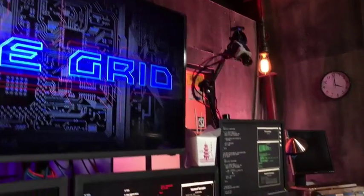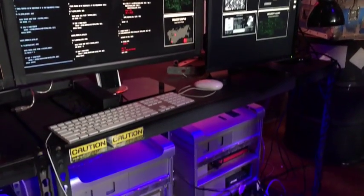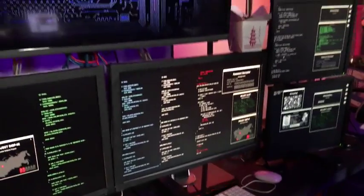Down here at the bottom, we're running all these monitors. Now, these are monitors that we had in-house. Four of these are from the old Photoshop user TV set. These four, one, two, three, four. They used to be attached to one of the walls.